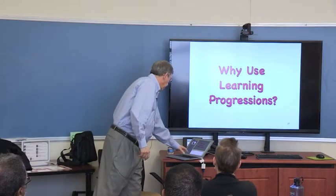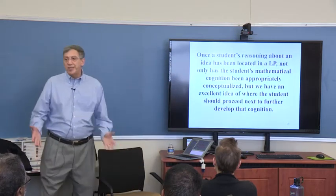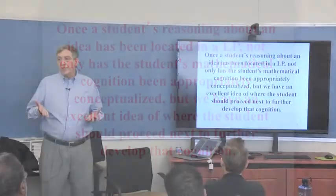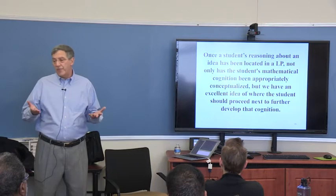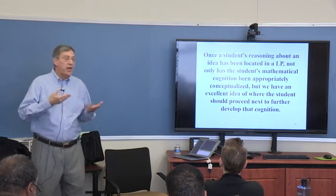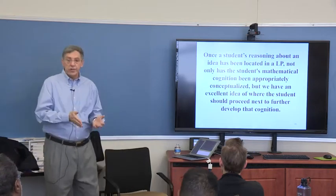So why use learning progressions? That's the big question. For me, it's pretty simple. Once I know where the students are in the learning progression, I know what to do with them instructionally. In the work I did with teachers, once we identified where students were, I knew exactly what to do, and they said, we have no idea. So that's why I spent a lot of time working with teachers, trying to figure out what they need in order to use learning progressions.